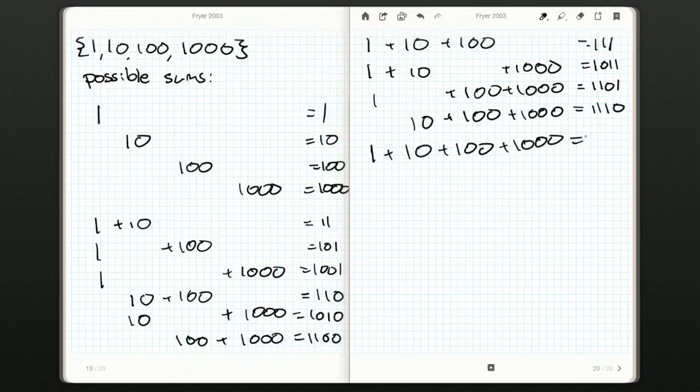All 4 numbers added together, 1, 1, 1, 1. Okay? So we were asked how many distinct ones can we get. Remember the empty sum, the sum of nothing does not count. So we have 1, 2, 3, 4, 5, 6, 7, 8, 9, 10, 11, 12, 13, 14, 15. We were asked for the number of distinct sums. Well, we can check all along the way. These are all distinct.